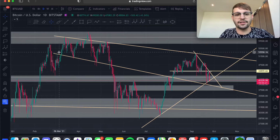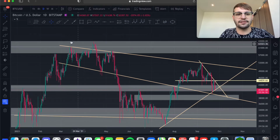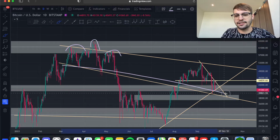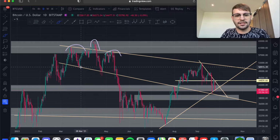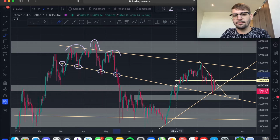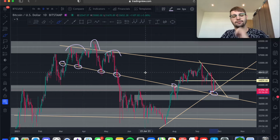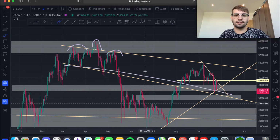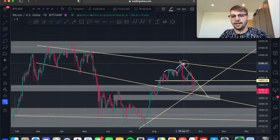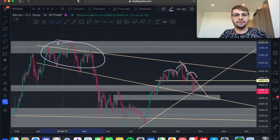However, we do have this neckline of the head and shoulders pattern back from March, April and May, and that neckline has extended into the future, and you can see this line is accurate because we're getting touches here, here, here, here, here, and again here, one tap right there. So we're getting loads of taps of support and resistance, so it's a valid area basically. And we're also creating head and shoulders here. It's like a repeat of this.